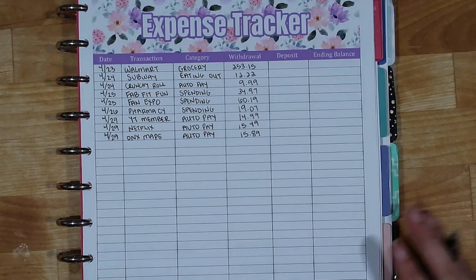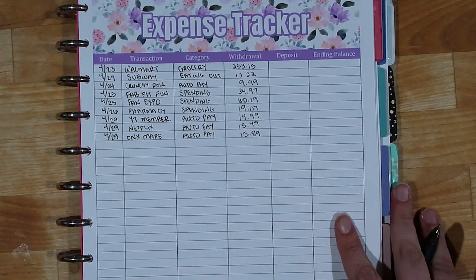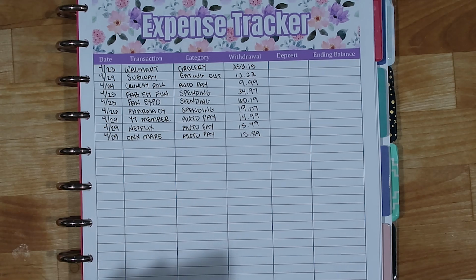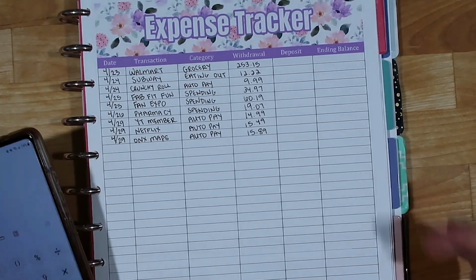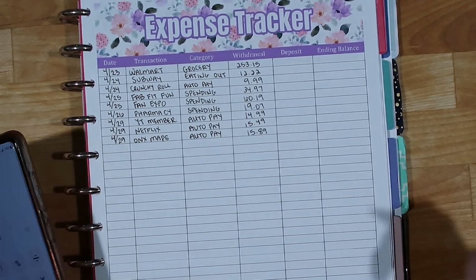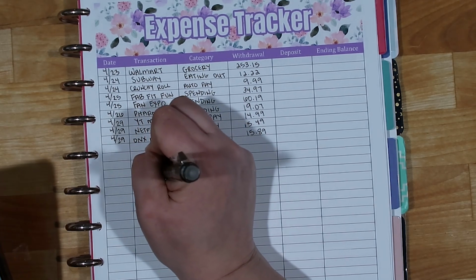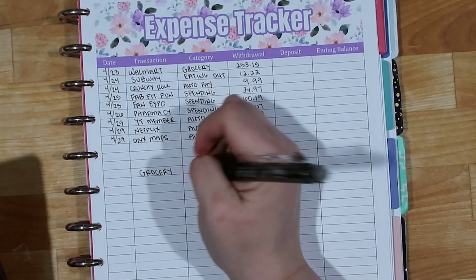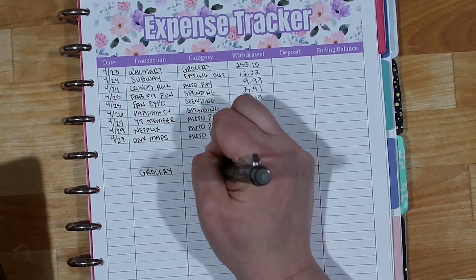So that's it. That was all of the spending that happened in our main budget this week. So now we need to add things up and get some totals. So let me open up my calculator here on my phone, and we're gonna start with the very top with grocery. So I'm just gonna write that here, grocery, and I actually don't need my calculator because we only had the one transaction at $253.15.